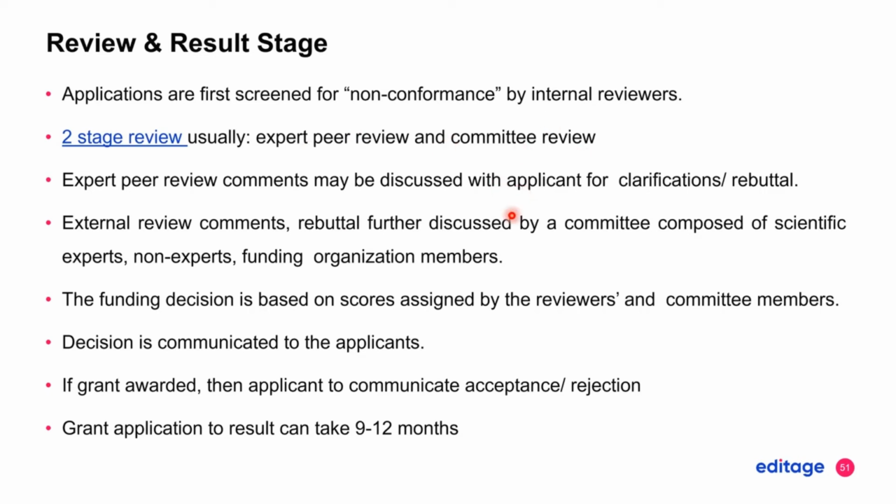And if you get rejected one year, you want to reapply and include responses, or at least take into account the comments from previous peer reviews of your grant, and that'll increase your chances of funding. Often you will not get funded the first year, but you may be funded the following year when you apply for a grant.